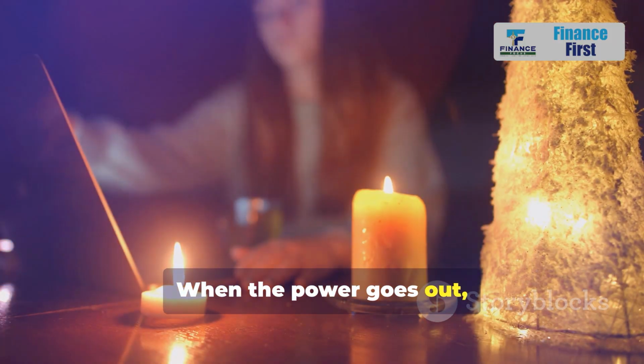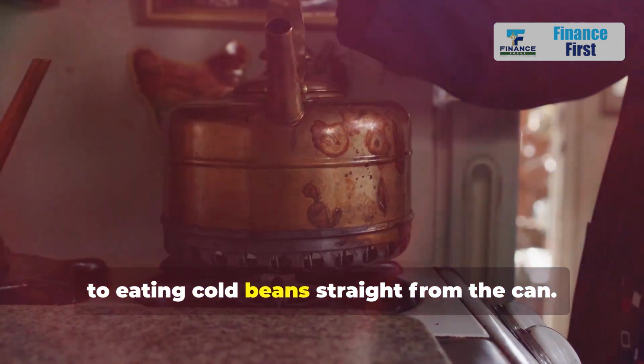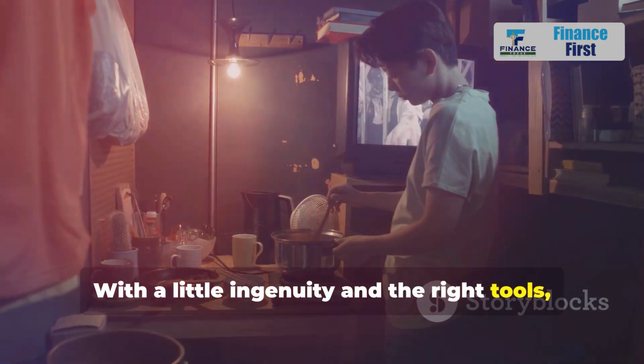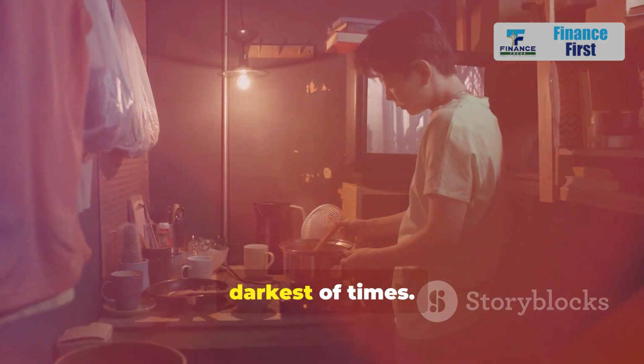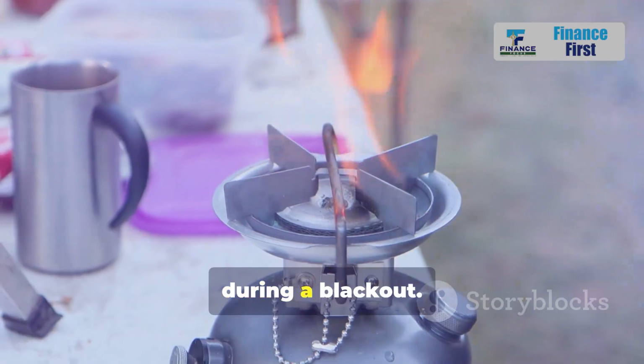When the power goes out, so does your trusty microwave and electric stove. But that doesn't mean you have to resort to eating cold beans straight from the can. With a little ingenuity and the right tools, you can whip up a hot meal even in the darkest of times. A portable gas camping stove is a godsend during a blackout.